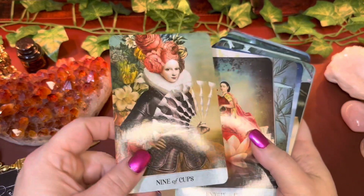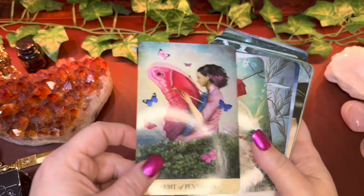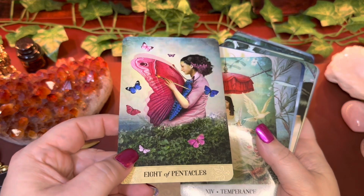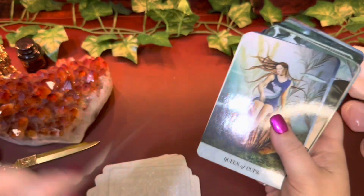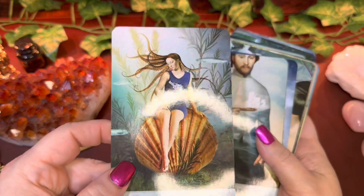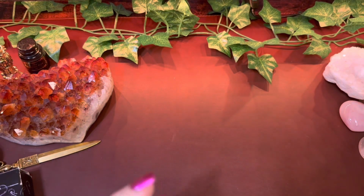Gosh, this deck is beautiful. It is so whimsical and colorful. And you know I love to digital journal. And these just make for the best pictures in digital journaling. So that's one deck that I just recently got. Well, I got in December.